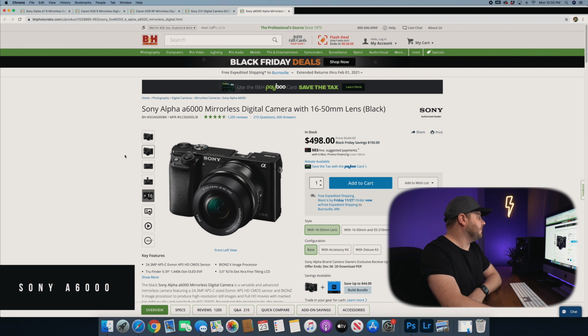And this one just caught my eye, you guys. I know it's an older camera, but the Sony A6000 is still an awesome camera. And right now it's $498 with the kit lens. I know this thing isn't as good as the A6400 or the 6300 or 65 or 66, but this camera was a big deal when it came out. And honestly, I still think this camera is great. $500 for this thing, you can't go wrong for that.